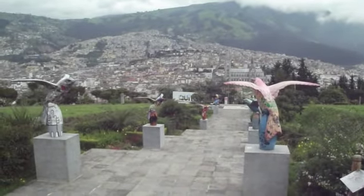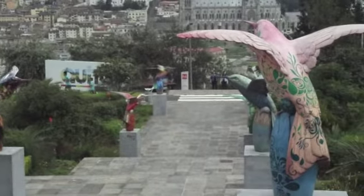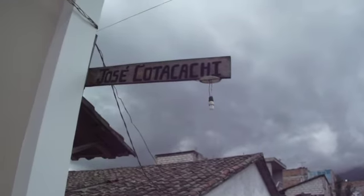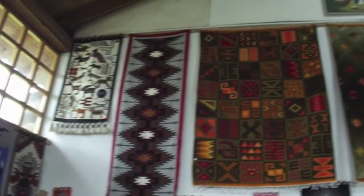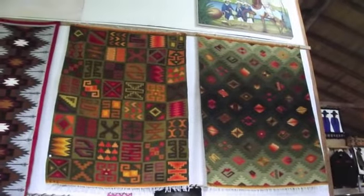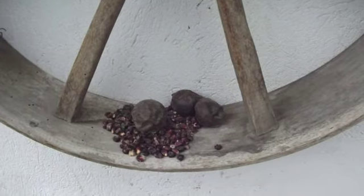Now, the national bird of Ecuador is the hummingbird, specifically a type called puff birds because they have puffs of feathers on their legs. Jose Cotocachi is one of the most famous makers of quilts and one of the most famous weavers in all of Ecuador.